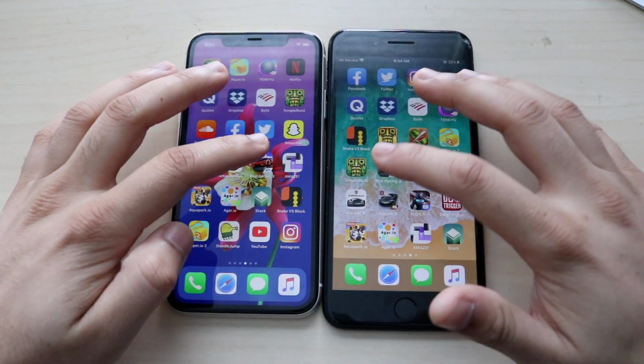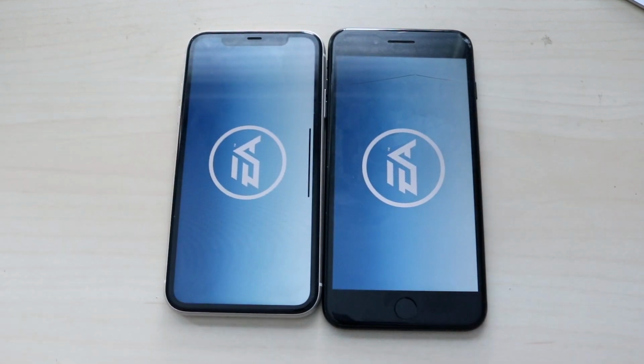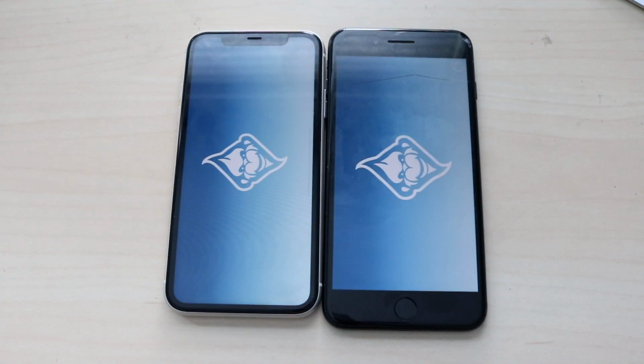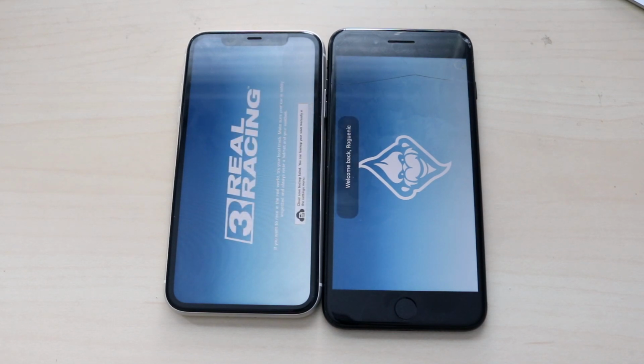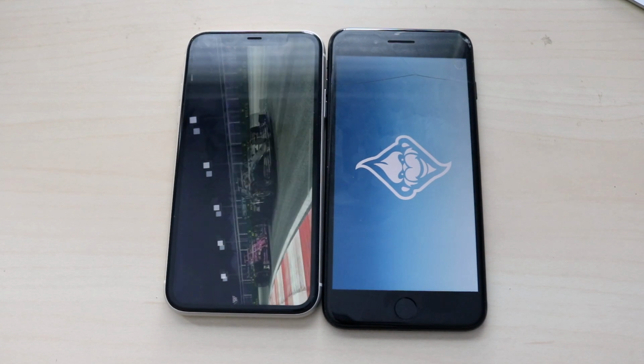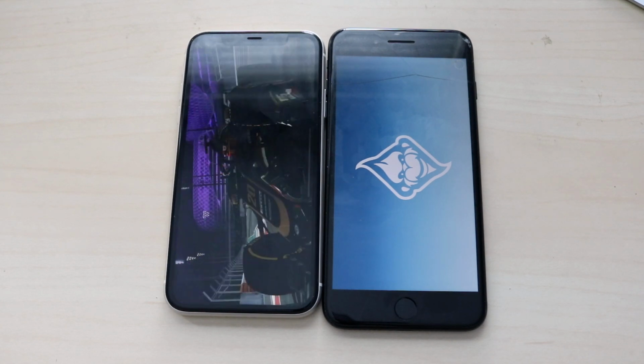We can go into Real Racing 3, 3, 2, 1. Hopefully we don't have to download anything between these because that's going to be really annoying. And I don't think we are. Actually, the 7 Plus looks like it's about to get into it faster. I might be in a different stage on the 7 Plus, so keep that in mind as well. Nope, the iPhone 11 was able to load into it faster. The 7 Plus, let's see how long it takes.